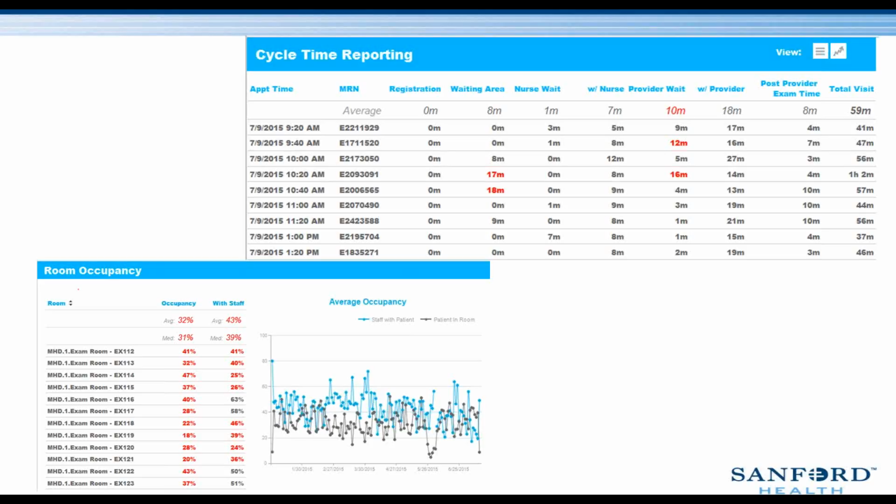So as you can see on the cycle time report, it really was important for us to know the throughput of the patient in different buckets. We wanted to know how long patients were spending in waiting, how long they were spending with nurses, with providers, and then also post-provider. We also wanted to know the wait times in between, as you can see. So this report really does help us parse out that information.